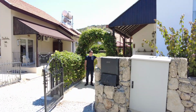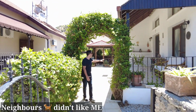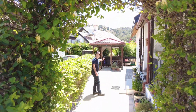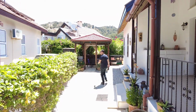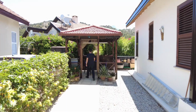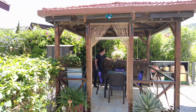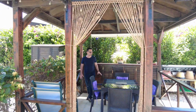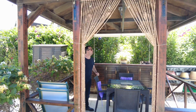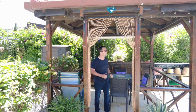As you walk in, at the front we have a nice landscape area, outside terrace, and a gazebo at the back where you can sit and enjoy lazy sunny days. You have cabinets here where you can put all your gardening tools. You can get a bigger table here. Beautiful gazebo. Keeps you away from the sunlight and the rain.